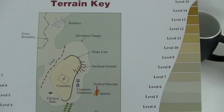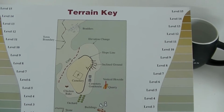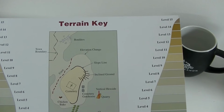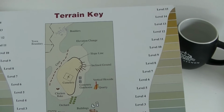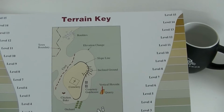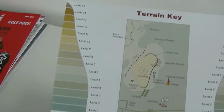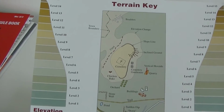Those made it tough to tell if they ran concurrent with the elevation lines, and trying to see if the colors were different between those thicker lines, especially in really narrow and steep inclines, it was hard to tell where the different colors were. So I'm very happy that there's this elevation key showing here's what level 1 looks like, level 2, level 3, etc.